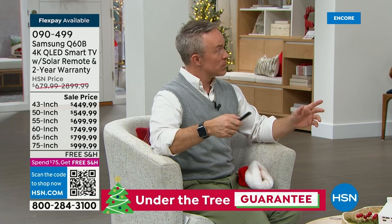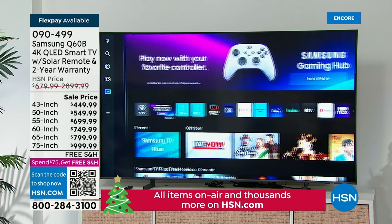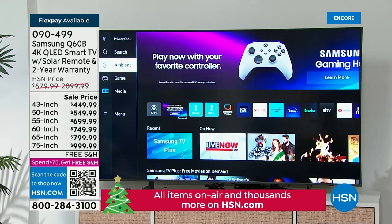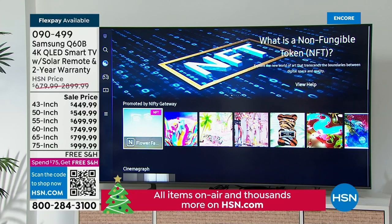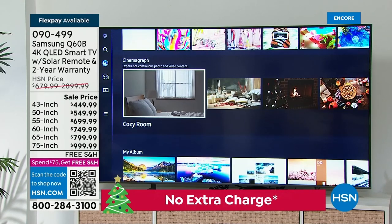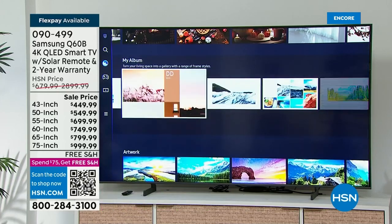And I just want to show you this quickly because we'll try to get into it a little bit more. But when you turn off the TV, and what's important about this one, when you turn it off, you're not going to have a 75-inch hole or an 85-inch hole. You can download different pieces of art. You can upload your favorite family photos. You can even customize some different cinematic scenes if you'd like.